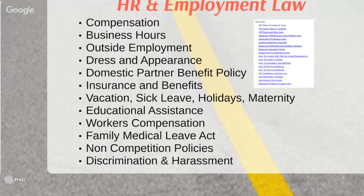Non-competition policies and discrimination and harassment. The very bottom one, I would say, is one of the most important because of how our nation continues to evolve. You have a lot of things with transgender, with homosexuality, and people, I mean, it's been that way for years, these things, but as they become more open, know that you need to make sure things are being documented, make sure you have a disciplinary action for, kind of like sanction policies, consequences based on different degrees of discrimination and harassment.